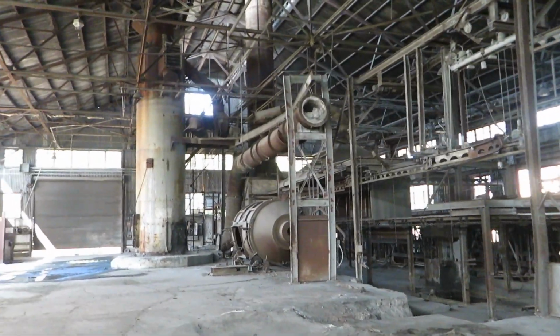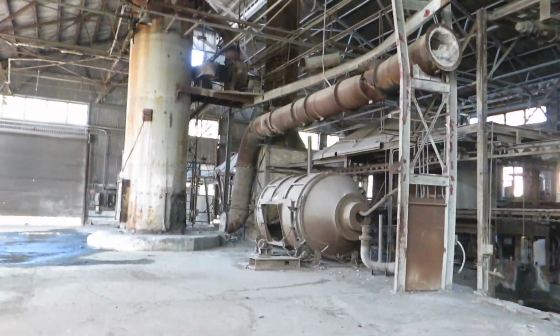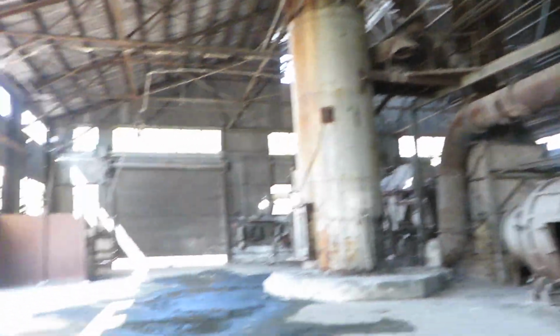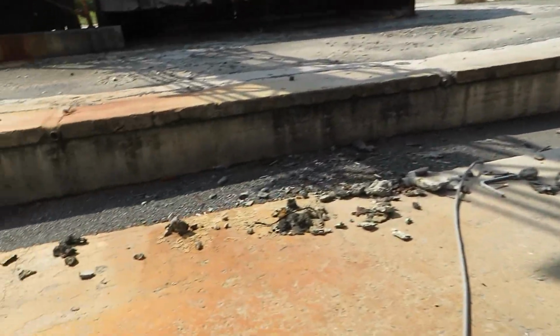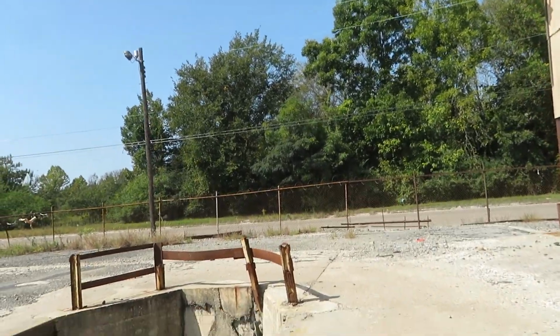I mean, that's got to be right where they smelted the metal, because that's where the big smokestacks are at. That's where most of the heat would be. That's where most of the smoke and steam and whatever had to come out that chute would have to go. So I'm going to cross this trench. Kind of have to be out in the open here.